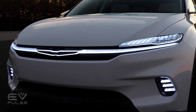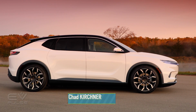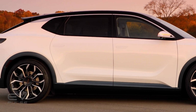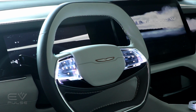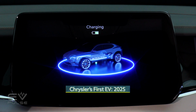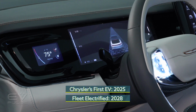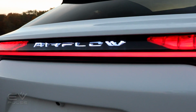Aside from a genuinely awesome plug-in hybrid minivan, the Chrysler brand hasn't had a lot of compelling products in North America for a while. But that's about to change as Chrysler's parent company, Stellantis, is going to use the winged brand to launch the company's electric offensive. Chrysler's first battery electric vehicle will debut in 2025, and by 2028, the entire Chrysler lineup will be comprised of BEVs. Whether the Airflow concept will be that first EV remains an unknown.